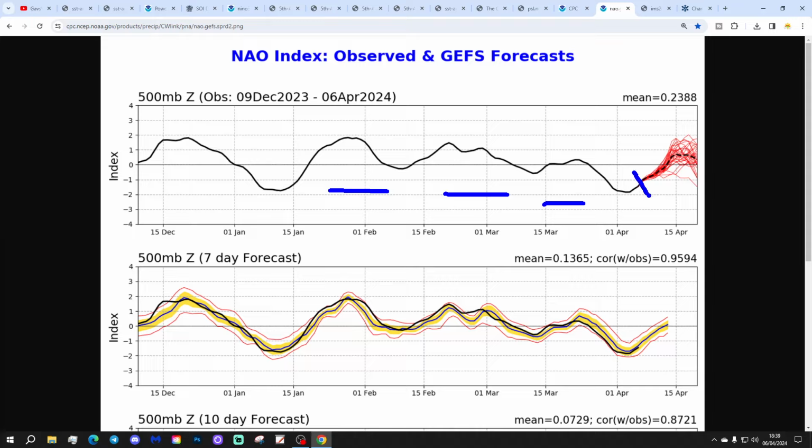Currently, we are really quite negative with the LEO, quite interesting. But we are going to see the LEO going into a much more positive phase as we get towards the middle and second half of April. Maybe it's just a prediction though, so could be wrong, but most of the GFS ensembles are going in that direction. And this is a signal for westerly winds, really, and a strengthening of the westerly flow.